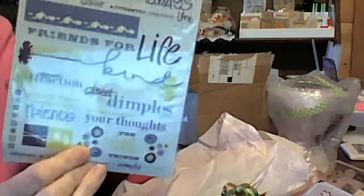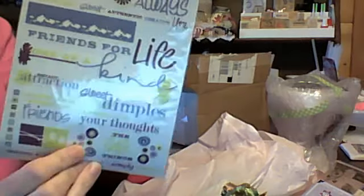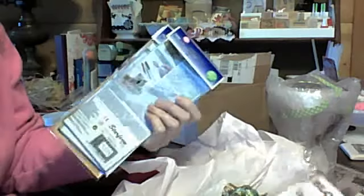Oh my gosh, more. Look at these rub-ons. You know, it's funny, you sent me rub-ons. I love rub-ons. I don't have many of them. And I actually want to go to the store and look specifically for some rub-ons. Sybil always uses rub-ons on her cards, and I love that.